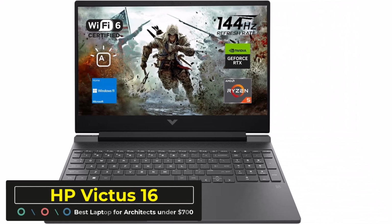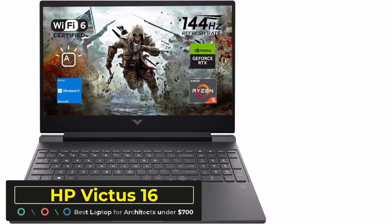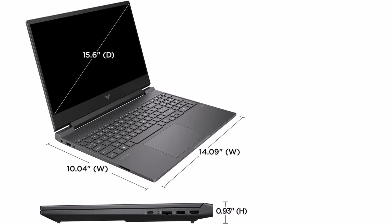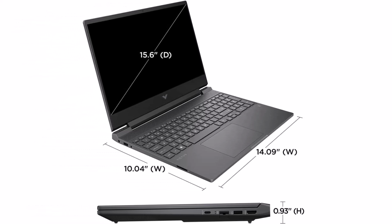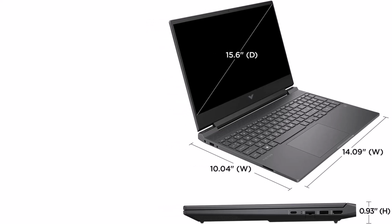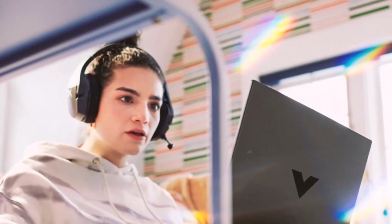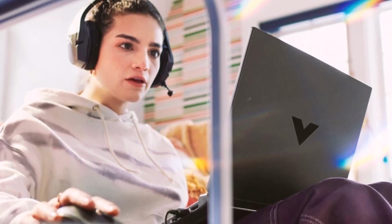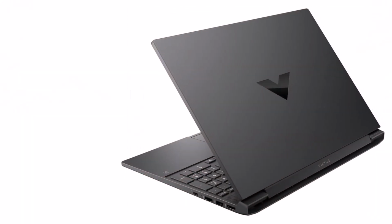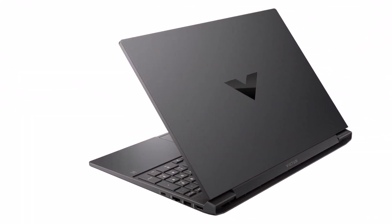Best laptop for architects under $700. The HP Victus 15.6, 2024, is a solid budget option, powered by a 13th Gen Intel Core i5-13420H processor and NVIDIA GeForce RTX 4050 GPU, 6GB GDDR6. It handles essential architectural tasks, such as drafting in AutoCAD or working in SketchUp, with ease.